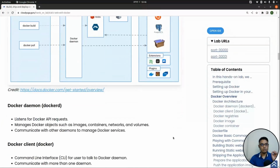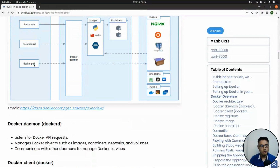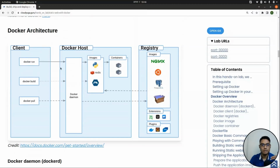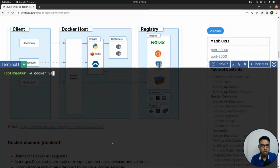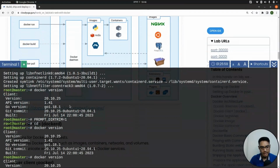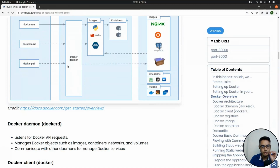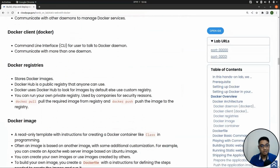Quickly going through the overview of the Docker daemon: it's basically the process running in the background and listening for Docker API requests, which means docker run, build, or pull, whatever the client is sending to the daemon. It just listens. For example, I run docker version. When I press enter, what happens? The client sends an API request to the Docker daemon, and the daemon checks: this is the version the client has asked for. It pulls out the version and sends it to the console. Simple. The same thing with the registry we just saw. I will show you live, and then we will quickly build a Docker image.